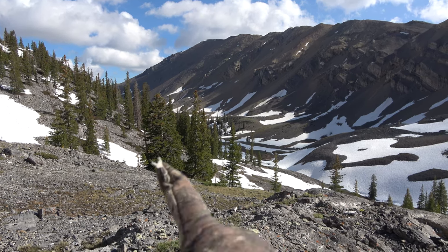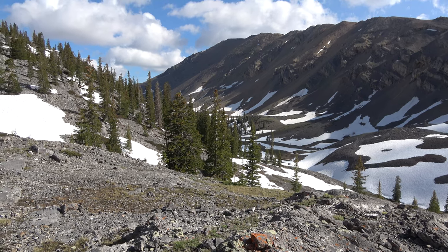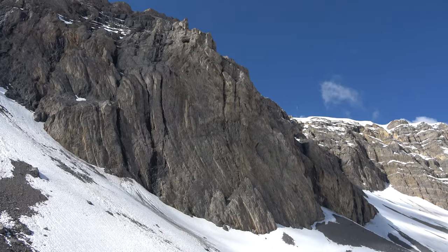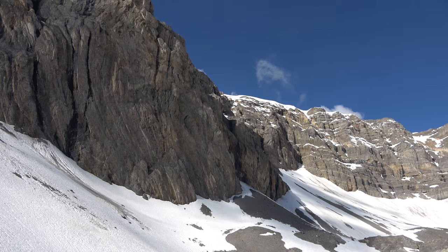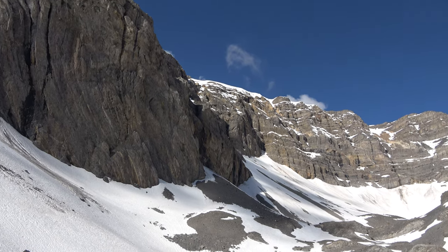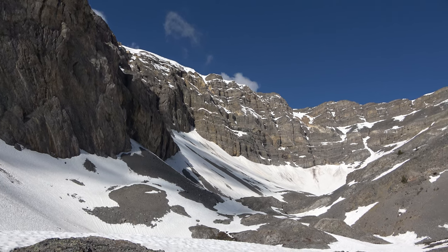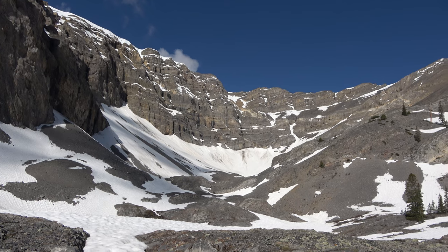Now, I could walk down this way and be on that side, but I don't want to deal with the snow bridges down there, so I'll stay on the side I came up on. One last look at the Shadow Lakes bowl of peaks, or cirque, whatever it is. And it was pretty cold last night.